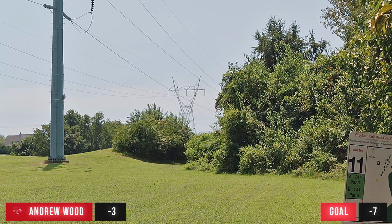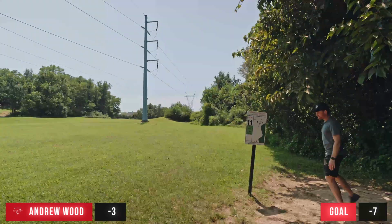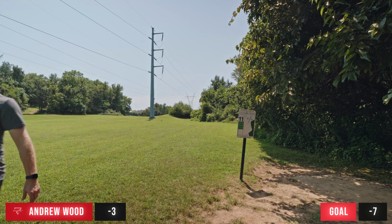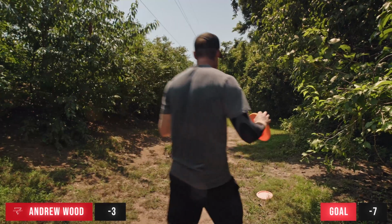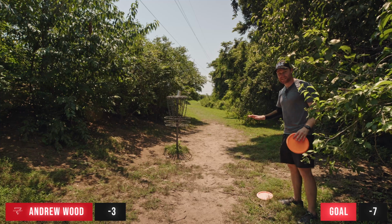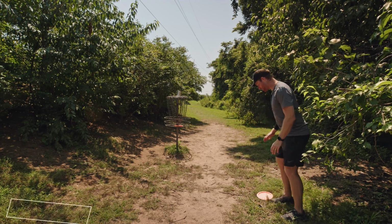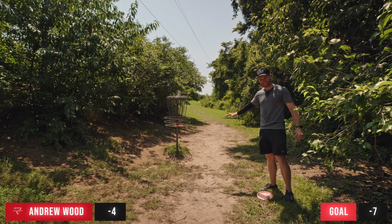Oh, I like it. Man, I felt real good about that one. We'll have to see if it skipped into the woods or if it stayed good. This is such an incredible drive for me. This is my least birdied hole on this entire course. I always struggle with this hole. So to be absolutely parked is nuts.